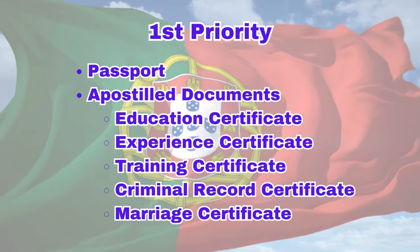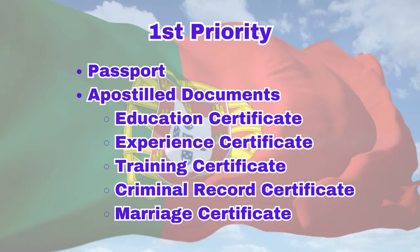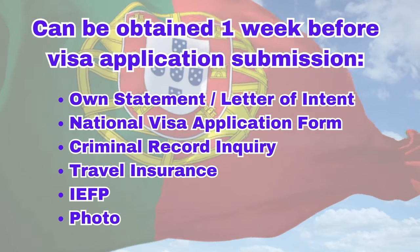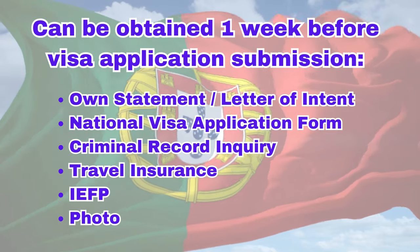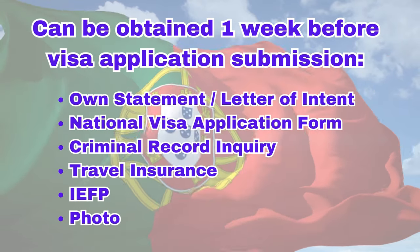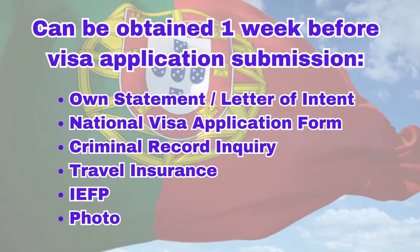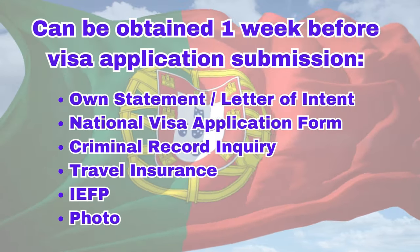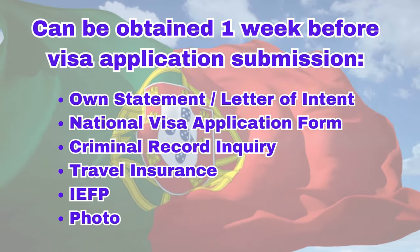So once you have completed your first priority documents, you have all of these in your hand, they're already apostilled, and you have your valid passport, then we can go to the next stage. This document is very easy to obtain, and actually you can do it even 2 days before the visa application or visa submission. But I just put here 1 week because I do not like to have this short timeline. As much as possible, you have to have all these documents with you complete 1 week before your appointment or 1 week before you submit the application.